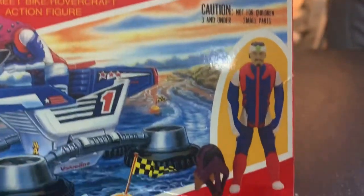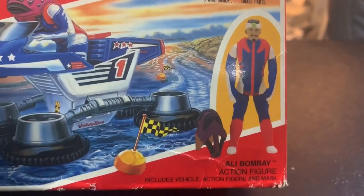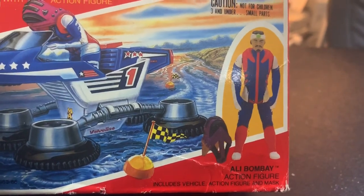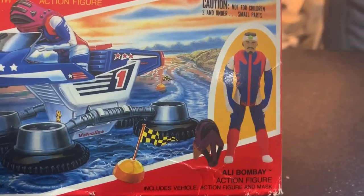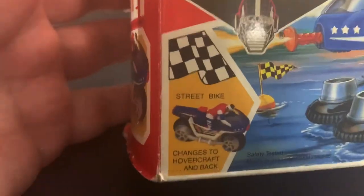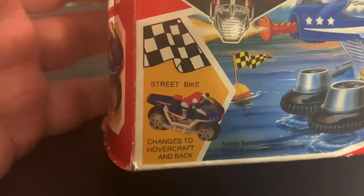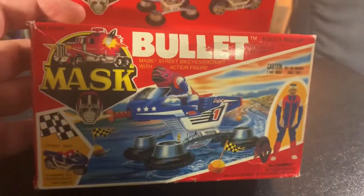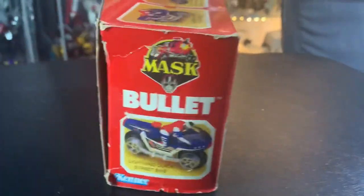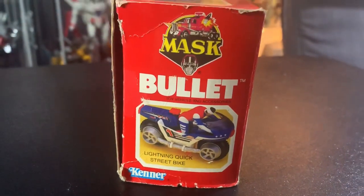M.A.S.K. street bike hovercraft and figure. Ali Bombay is the figure you get. Includes vehicle, action figure, and M.A.S.K. This is not for children 3 and under because there are small parts here. It's ages 4 and up. From Kenner, street bike changes to hovercraft and back. Pretty cool. Yeah, these M.A.S.K. toys were made by Kenner back in the day.